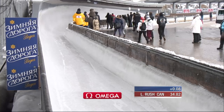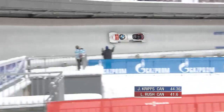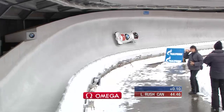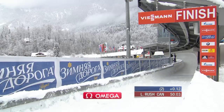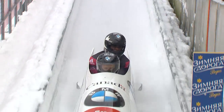Eurotech sleds built in the Netherlands. Not too smooth in transition here. Let's see what happens. Uphill, no mistakes now. Just a 10th behind, this is second place. We're going to have Canada 1, 2, 4 after the first half dozen sleds.